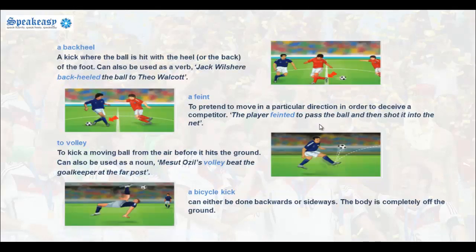A back heel is a kick where the ball is hit with the heel or the back of the foot. This can also be used as a verb. For example, Jack Wilshere back-heeled the ball to Theo Walcott. A feint is to pretend to move in a particular direction in order to deceive a competitor. The player feinted to pass the ball, then shot it into the net.